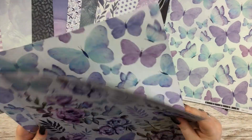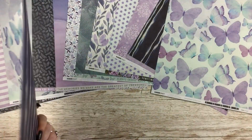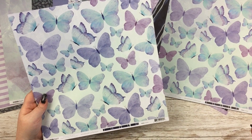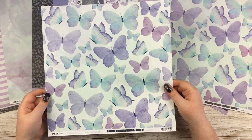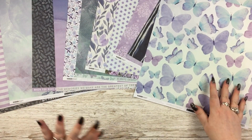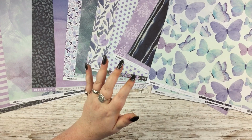And then looking at the extra papers I got, because you don't get all of the papers in the paper pack, I got another one of the butterflies. Just because I'm obsessed, and I didn't know if I wanted to maybe use one for background or something. I really am so obsessed with how beautiful these butterflies are. So yes, I now have 3 of those, which is arguably potentially a little bit ridiculous, but oh well.